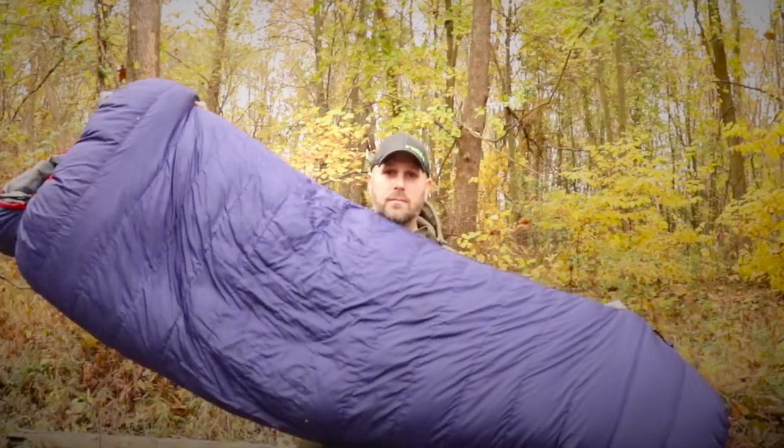My top pick for sleeping bag as of fall 2019 is the one I showed you. It's my LL Bean minus 15 degrees Fahrenheit down sleeping bag.